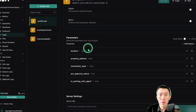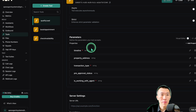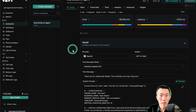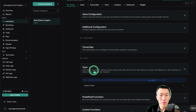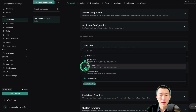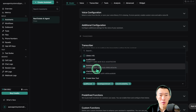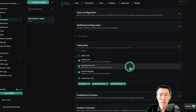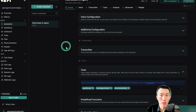Perfect. So now that the tools are done and created, we can actually go back to our assistant and give that to them. So slide back over to assistants. Now slide down to find the tool section. Click on tools, click on select tools, and then go ahead and click on the tools that we just created. So qualify the lead, book the appointment, and check the availability. So as you can see, it's all populated down here. Now we'll just go ahead and click publish, and our assistant is 100% done.